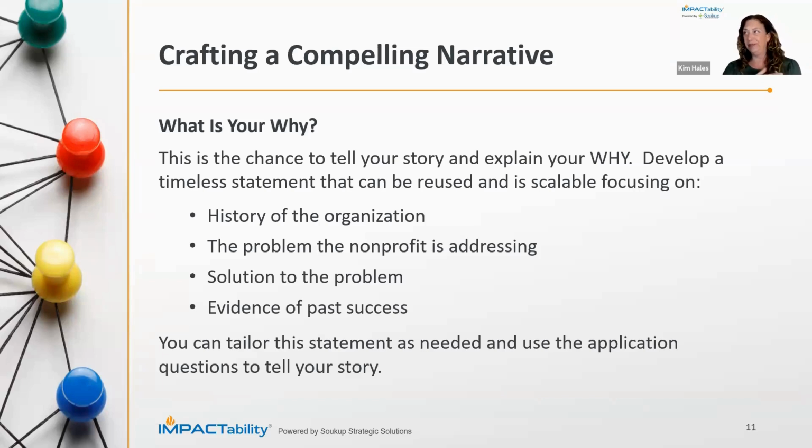So if you are a food pantry, what's your why? To offer people food. But why? So that they're not hungry. But why? Because if they're not hungry, then they can focus on doing other things that can get them out of their current living situation and put them in a place where they can do that themselves, right? So layer that in. What is your real why? This is your chance to tell your story.